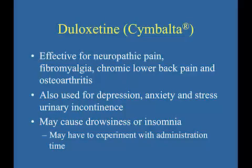Another option for pain is duloxetine or Cymbalta. Now, we used to think of it primarily for neuropathic pain, although now recently it's gotten an indication for lower back pain and osteoarthritis as well, and it's used for fibromyalgia. Duloxetine has a kind of a unique duration of action. Gabapentin is more of a classic anticonvulsant.